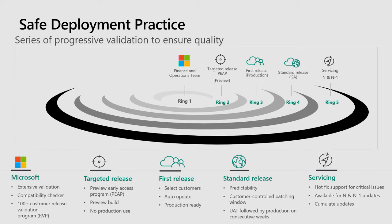You can deploy them into your own environments that you have deployed, but it gives you the ability, as well as our ISVs, the ability to see what we've done, to start looking to see if there are any changes that maybe the ISV or you want to adapt. Once we get through our preview period, then we move to what's called first release.